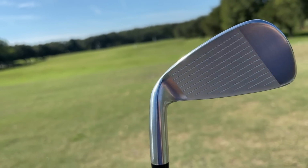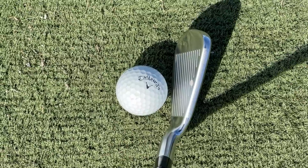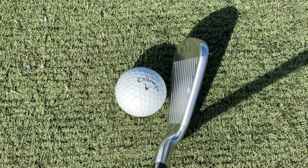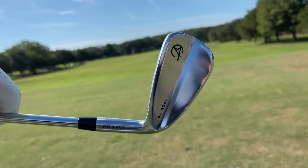The first time I took these out for a full round, I shot 2 over par, my best round in a very, very long time. Something about these clubs is just absolutely magical, and you cannot argue with the price.